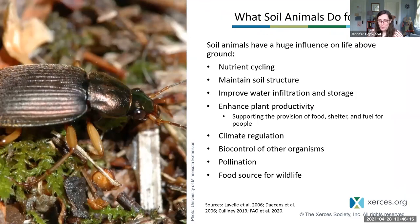All right, so Stephanie mentioned earlier that really soil animals do so many things for us. They have a huge influence on our lives. They break down plant and animal material. They take complex chemicals and transform them into simple compounds. They can alter soil structure, mixing nutrients, improving water infiltration, and all of those actions enhance plant productivity, which is hugely beneficial for those of us raising crops for food or for shelter or for fuel.